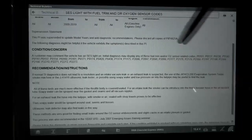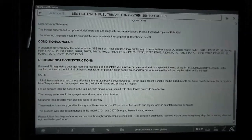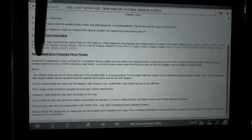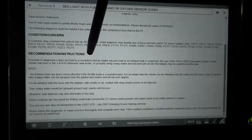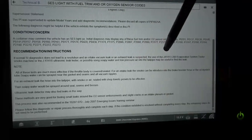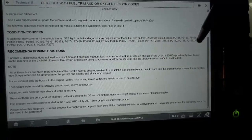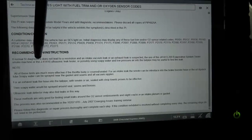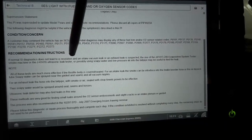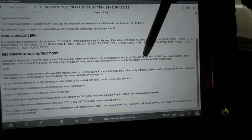Here are the trouble codes that this TSB applies to. And here are the recommendation and instructions. I'm going to read this. It says, if normal SI diagnostics does not lead to a resolution and an intake manifold leak or an exhaust leak is suspected, the use of J41413-200 evap system tester smoke machine or the J41416 ultrasonic leak tester, or possibly using soapy water and low pressure air into the tailpipe may be useful to find the leak.